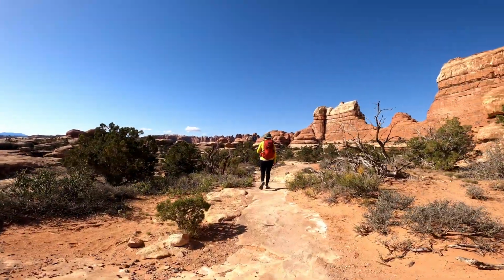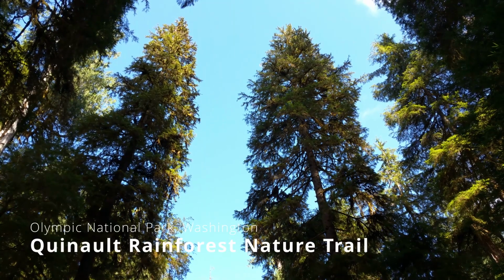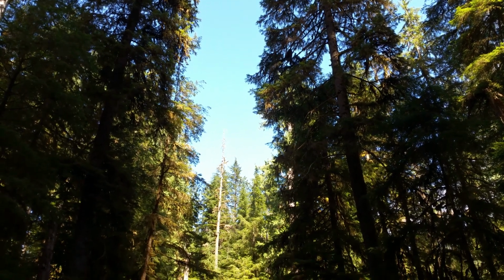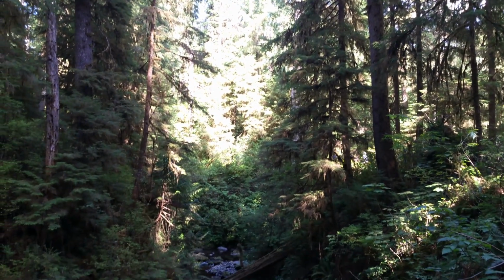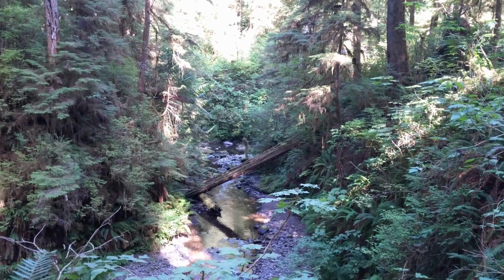Yes. Quinault Rainforest Nature Loop. Oh, I think I took your turn. That's okay. I'm excited to hear you talk about Quinault. It's in Olympic National Park in Washington. Okay, this one is super short. 0.5 miles, half a mile, interpretive loop trail, considered easy. And if I only had to pick a few, I think this one would be on it.